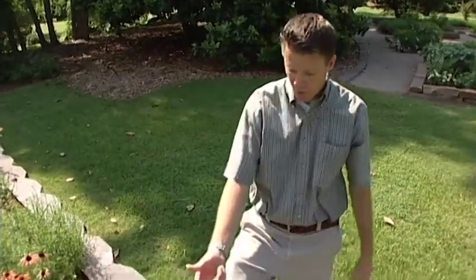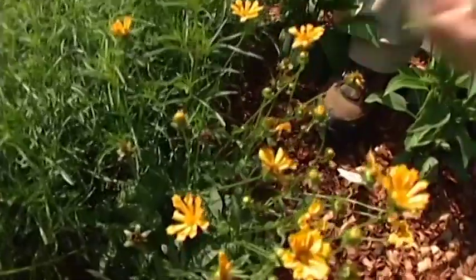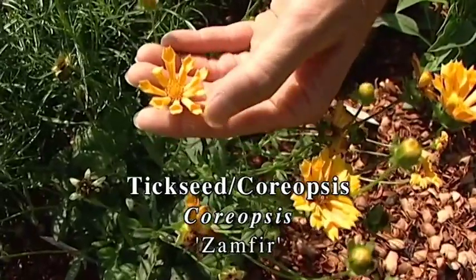Well, while we're here, I just want to show you one other plant that's unique and in bloom right now. This is a coreopsis called Zamphir. And you can see the unique thing about it is the fluted ray florets.